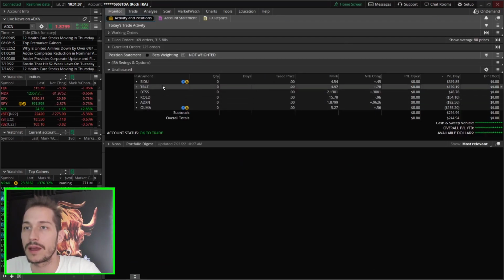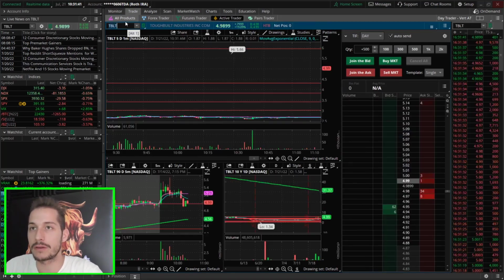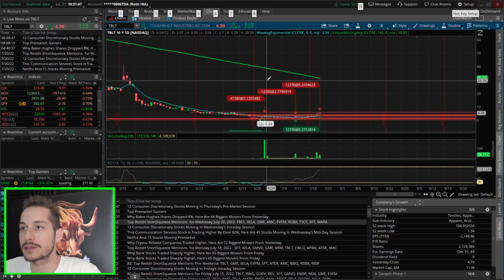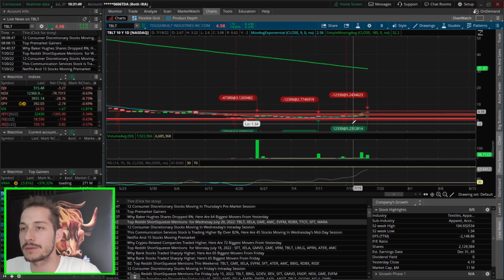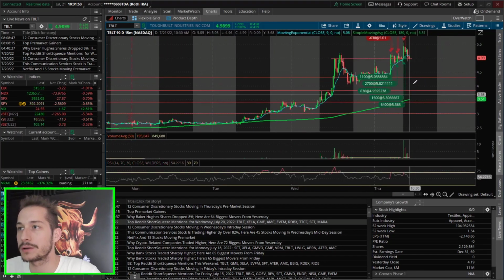Now with TBLT, for example, this ticker was also very flushy. And let's go to the 1-minute again. Just this is a disaster ticker. It's just selling off. It looks like I have so many support lines here because we're really focusing basically on the micro action here a little bit more. It's just a weird ticker as well.